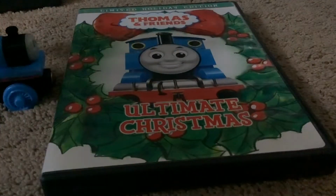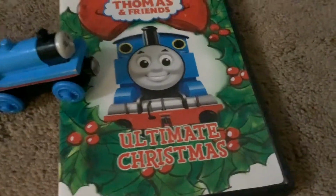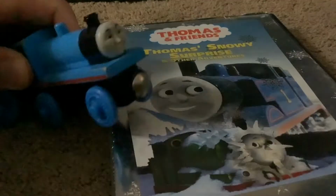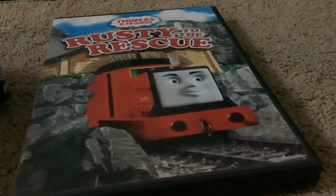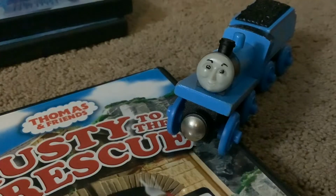Here's one of my many Christmas DVDs. The Thomas and Friends Ultimate Christmas DVD. It's a tradition of mine to watch this one every year on Christmas. Here's Thomas' Snowy Surprise. It's mainly got snow-themed episodes, but it has a few Christmas episodes as well. This one's Rusty to the Rescue, with an extremely red Rusty. They also have steam coming out of them for some reason. Might want to get that looked at.